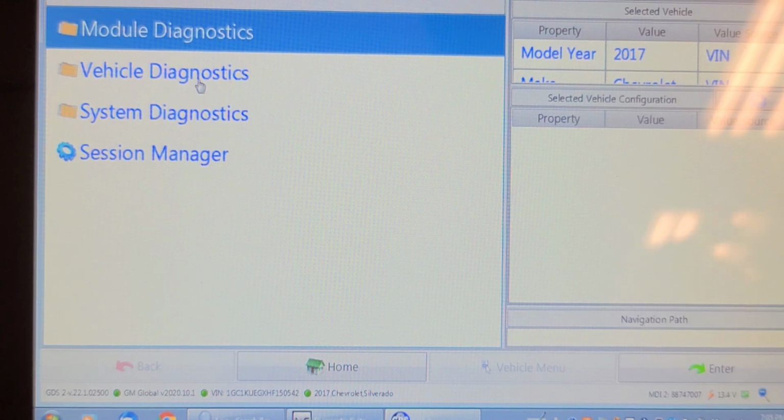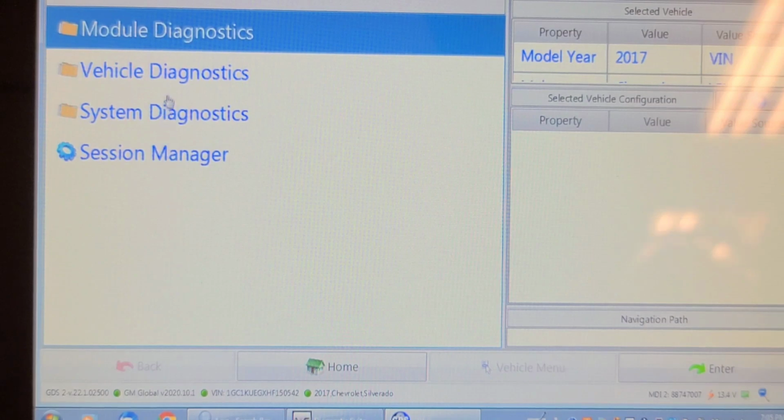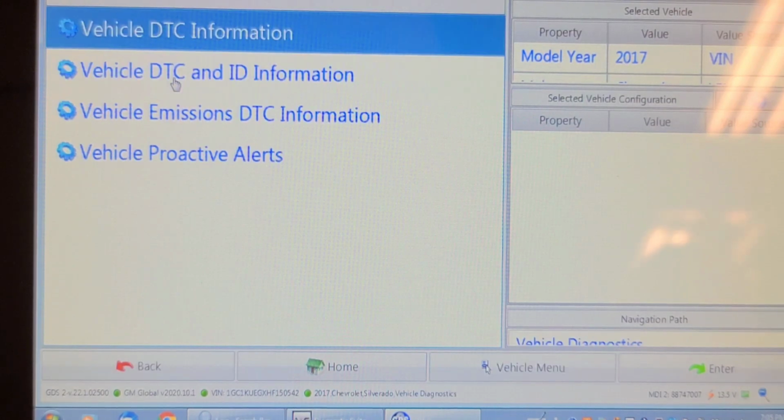Let's go module diagnostics. I have to admit that no, I want to go back. I want to do a network scan. Vehicle guide diagnostics. Vehicle DTC information and ID information. Let's try this one. This is like a network scan, so we'll pick up when it gets to the end of this.